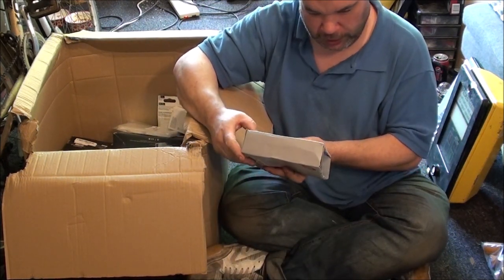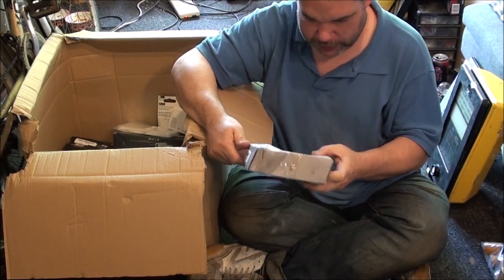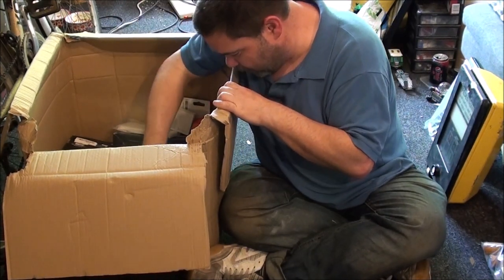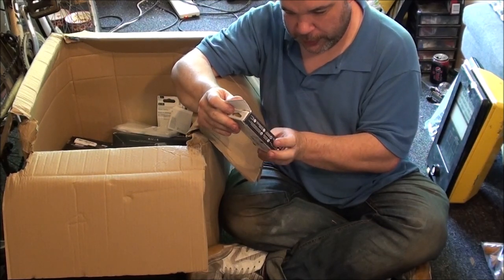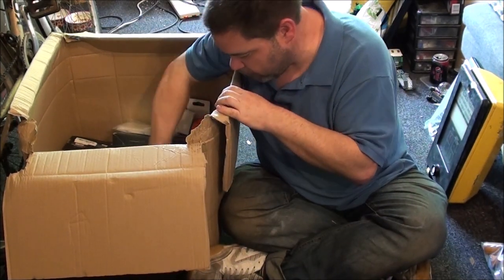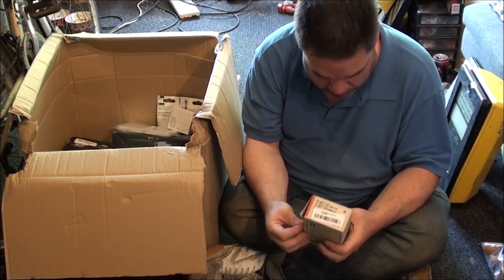We've got a power adapter for something, like someone lost their temper with that one. Right, next. Oh, for Pete's sake. Got some Sony earbuds there. We'll be doing a lot of testing with headphones, aren't we? Gigaset, made in Germany. What the?